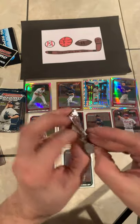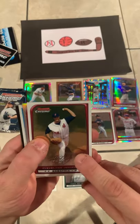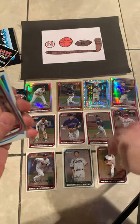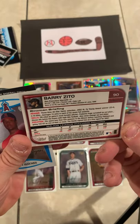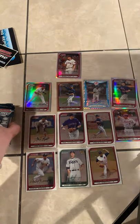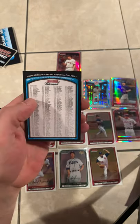Okay, next up, we got CC Sabathia on top. So we got another refractor coming up. My CC Sabathia card, I think I'll put that one aside for my cousin Joe, big Yankees fan, and liked CC a lot. There's a Barry Zito refractor, not going to be numbered on that, but nice card. Slide that up a little bit. Put Barry Zito on the screen. Getting some nice color. Getting down to our last few packs as well. Jeremy Haynes. We got Pedro Baez and a good old checklist.